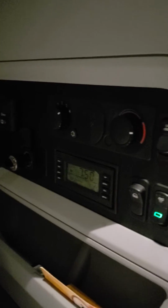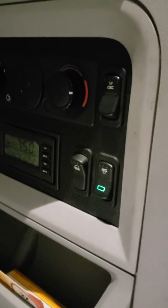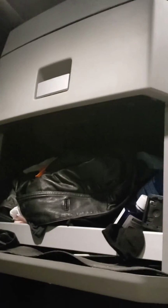I am currently in my semi. See my controls here for my AC, my alarm clock. This button here locks both my front doors. And it is a double bunk sleeper. That top bunk is folded up right now because I ain't using it. But I got this big cabinet here that's full of junk, as you can see. On top of that is a globe, a little white square thing. That is for my Qualcomm system, for logs and messages and stuff like that.